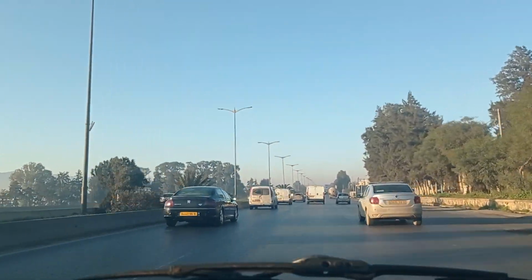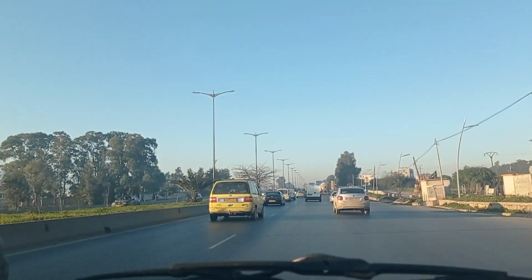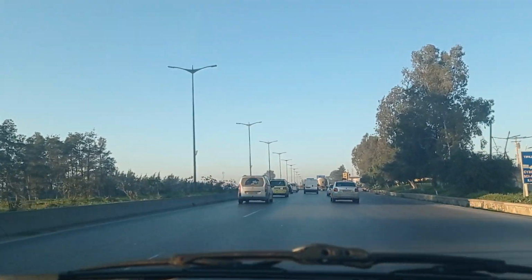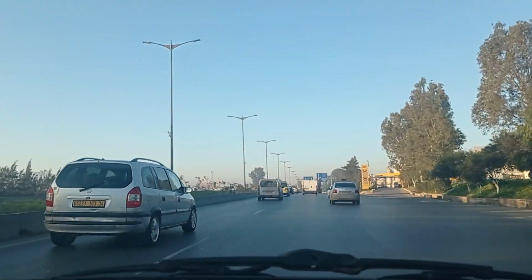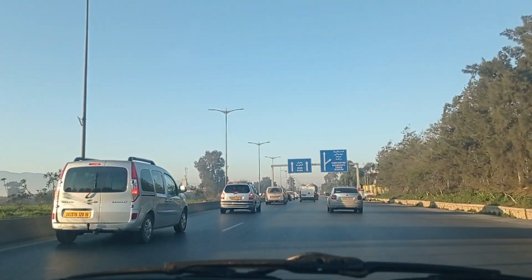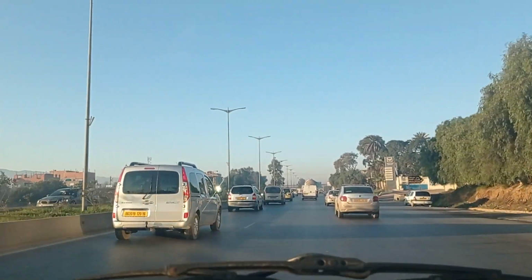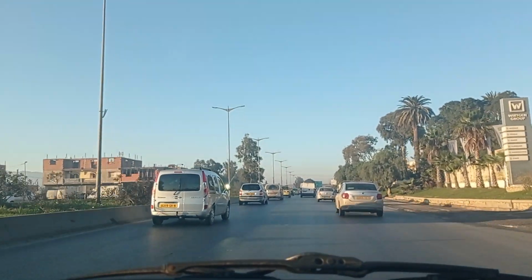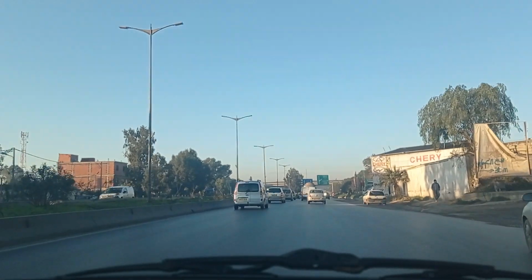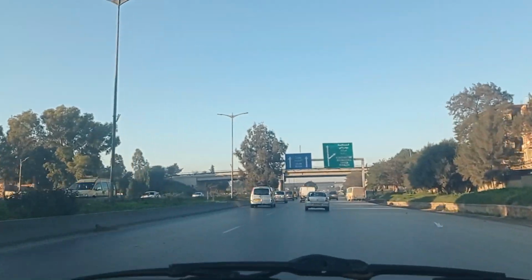Therefore, they built a new road, a new motorway between this area of Algiers and that area of Blida, known as Benian, in order to make it easier for those people who were relocated there to commute between Algiers and Blida. But of course they need to improve. What they need to do now is improve public transport, because we still don't have direct buses that go from Algiers to Benian. We need direct bus lines to that area. It's very important, guys.